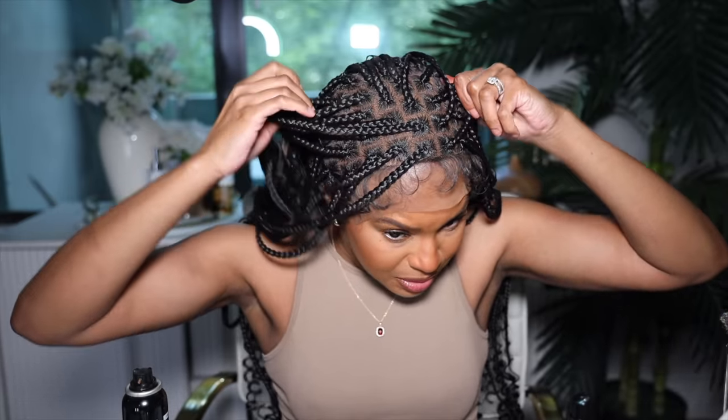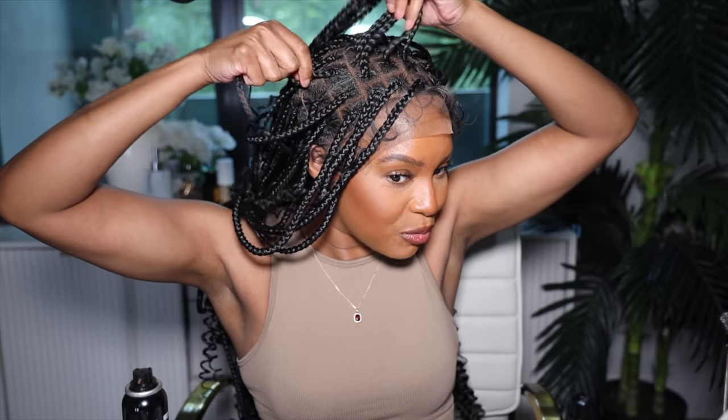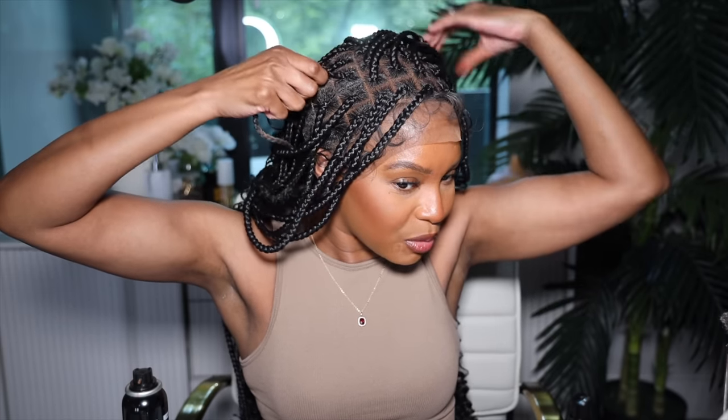Why are these braids stuck together? Girl, they done sewn this braid onto this braid. These are not cornrows. Why did you do that? I'm gonna move along. The only thing about this lace tint is that it gets all up on the hair. It be everywhere. So next we're gonna cut the lace, then apply the wig.